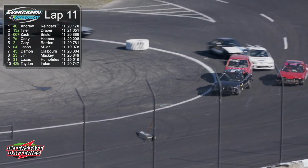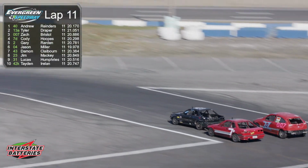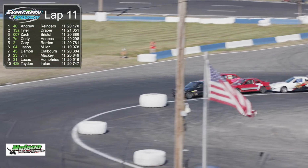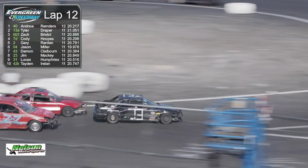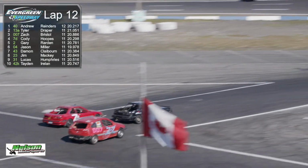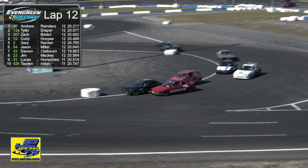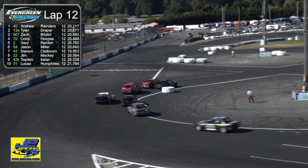Look at that wad coming out at turn number 2 there. Tyler Draper hanging on. Cody Hoops trying to line up down on the inside with Zach Bristol tucked off to his right hand. Gary Reardon right in the middle of that. That is a phenomenal shot as we are in lap number 13, coming up on the halfway point for our Buzz Inn Steakhouse Stingray main event on a beautiful Saturday afternoon here at Evergreen Speedway.